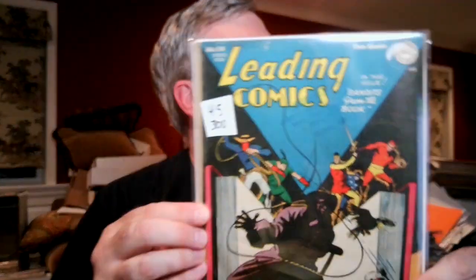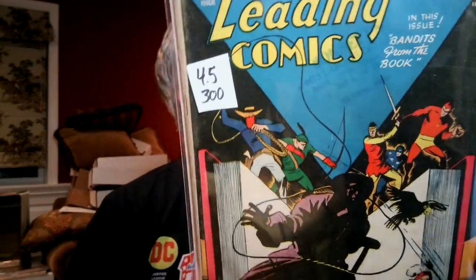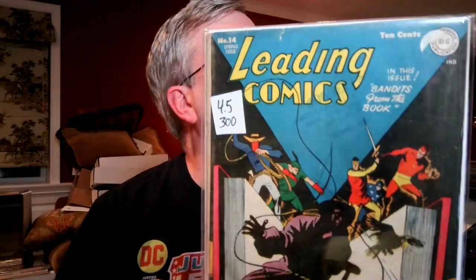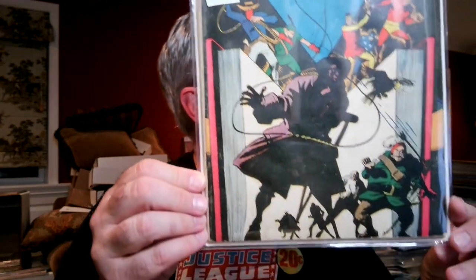And here's my Terrificon acquisition, Leading Comics number 14. Has a store stamp on there. It's hard to see exactly what it says because it's kind of blue on blue. I can't really tell. But the vendor had it graded as a 4.5. I think that's a pretty fair grade. A little bit of a rip up at the top.